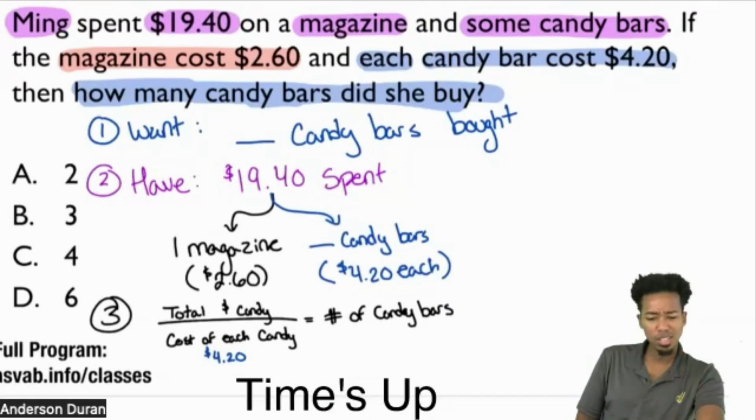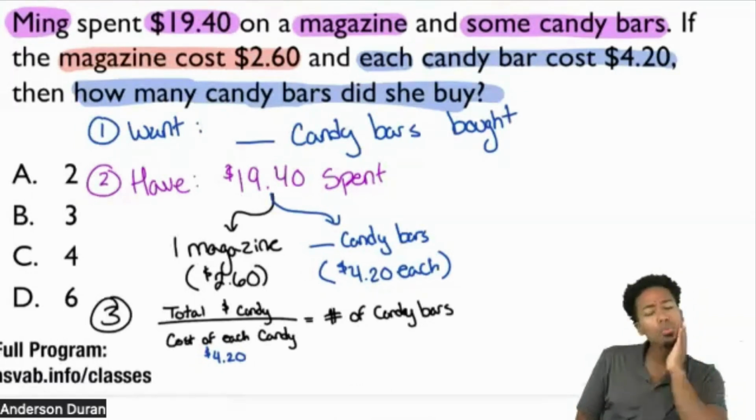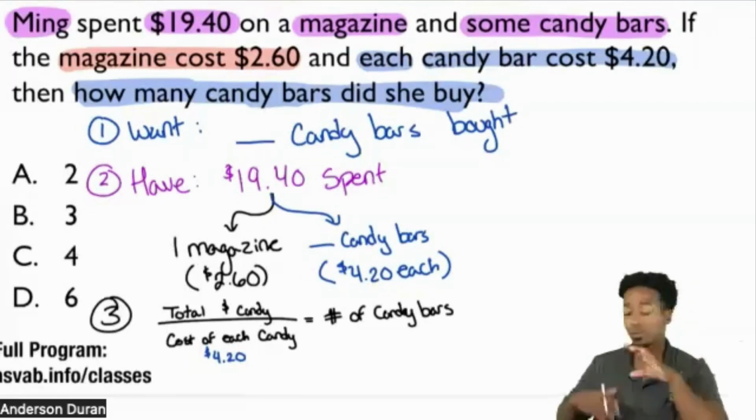Is it going to be the 1940? Let me get that timer out of the way. Is the 1940 how much we spent? No, right? Let me go ahead and lay it out for you plainly. I want to make sure I lay it out for you nice and easy here.